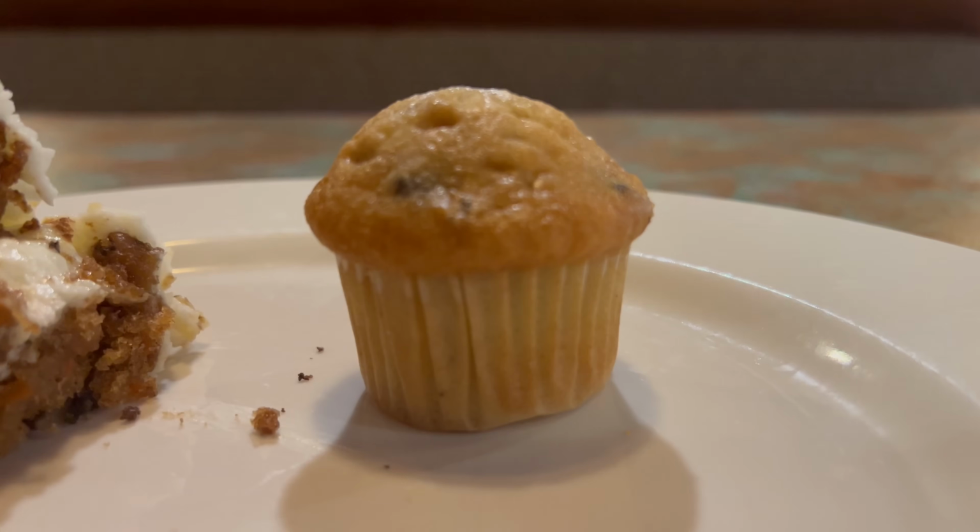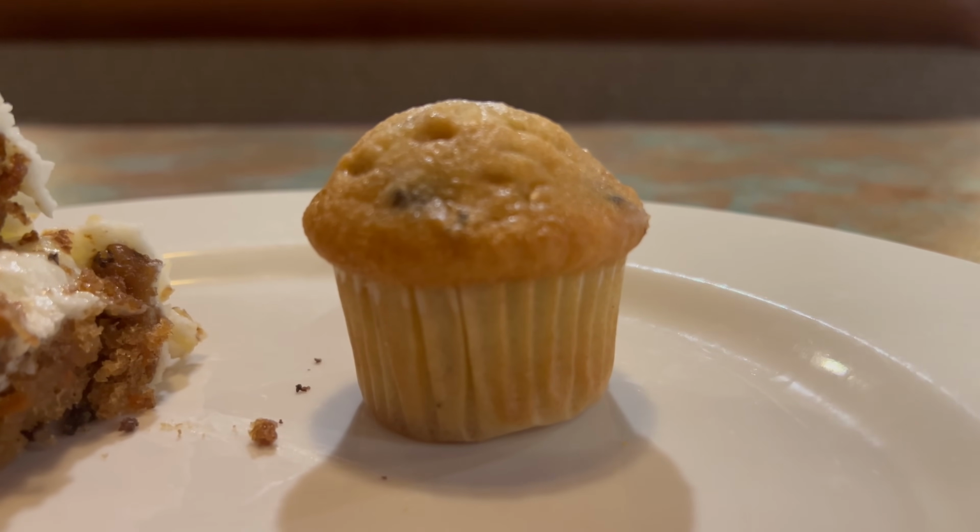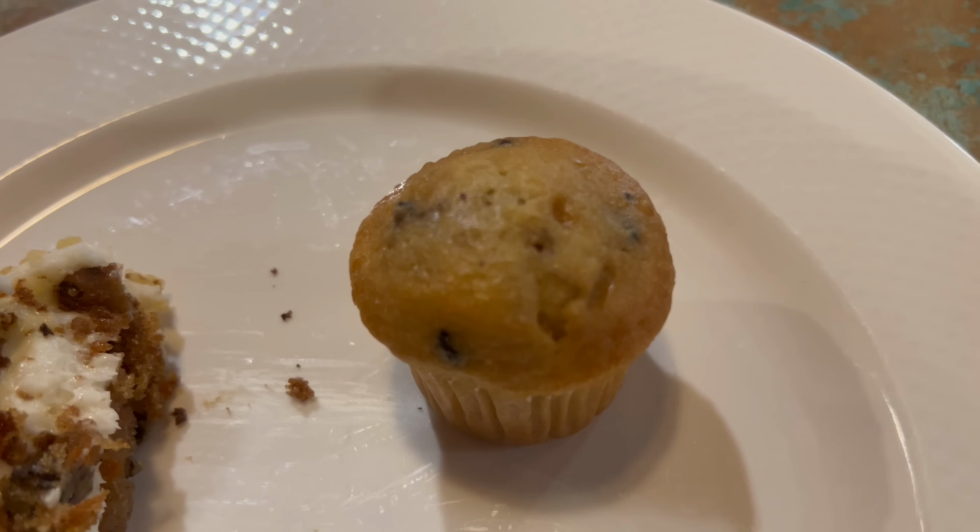A pretty straightforward sweetness here, and you absolutely get the flavors of the blueberries. In general, this is about as cookie cutter of a blueberry muffin gets. It's a store-bought muffin. I'm pretty sure you know what that tastes like.